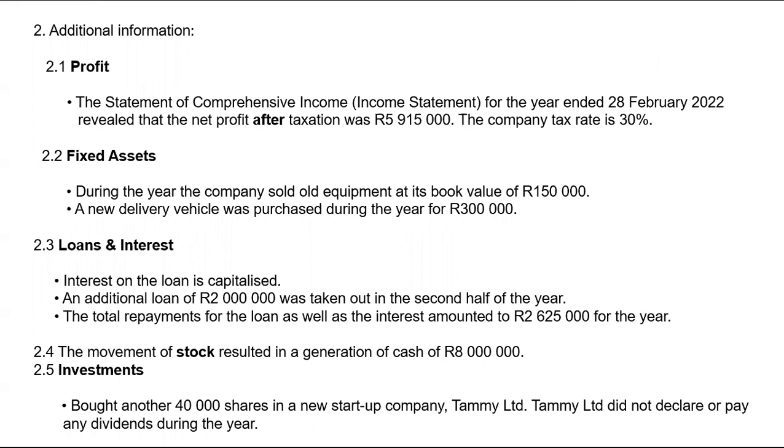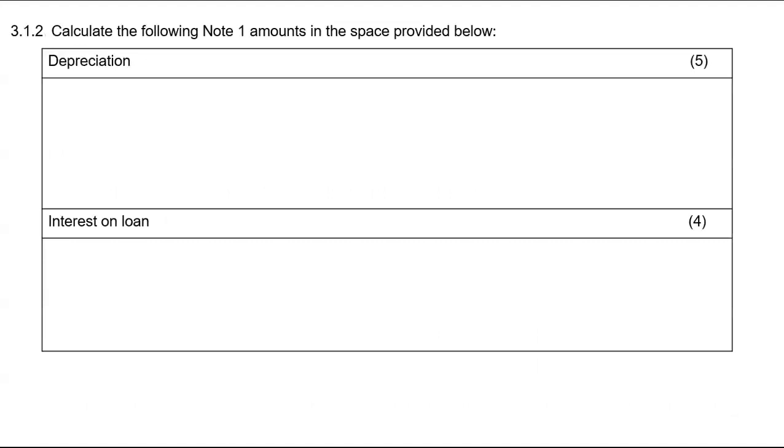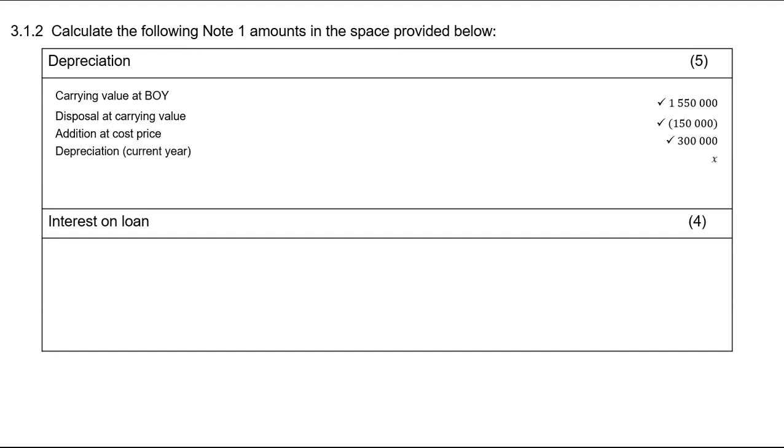So to calculate my depreciation, I'll have to do this working here. I will start with carrying value at the beginning of the year, which amounted to 1,550,000. Disposals at carrying value amounted to 150,000. That will be in brackets. This is just a summary of your tangible asset note, by the way. And we are going to add additions at cost. The cost price of the asset purchased was 300,000. So I am going to add that because it increases our asset, which is the vehicle here. Then I'm going to subtract depreciation. And once I've subtracted depreciation, I should have the carrying value at the end of the year, which was given to you.